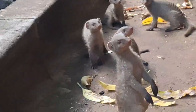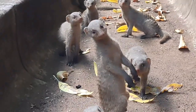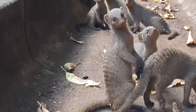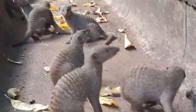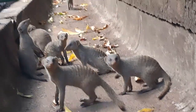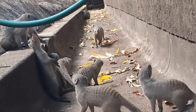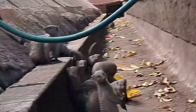If they are not too sure of the surroundings and they think they're too short, they stand on their hind legs so that they can stand tall and look over there, and also to intimidate the predators. When they stand on their hind legs, they look big. So just to confuse the enemy, that's how it is.